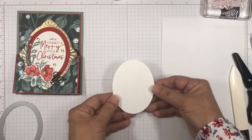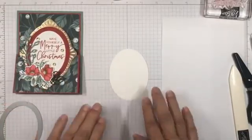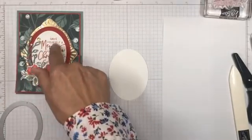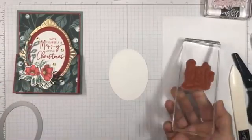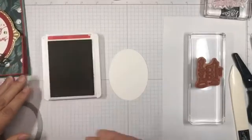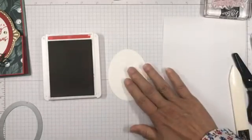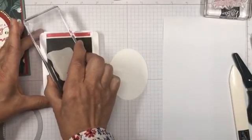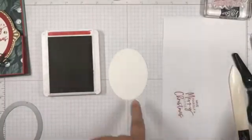So I have the center oval for the large oval, and this is the center part, and I'm going to stamp the sentiment on the center in Real Red. I'm going to do this first, and then I'll stamp my insides, and I'll show you my insides just as soon as I do this. And this oval itself has some really nice, pretty self-embossing on the edges there.